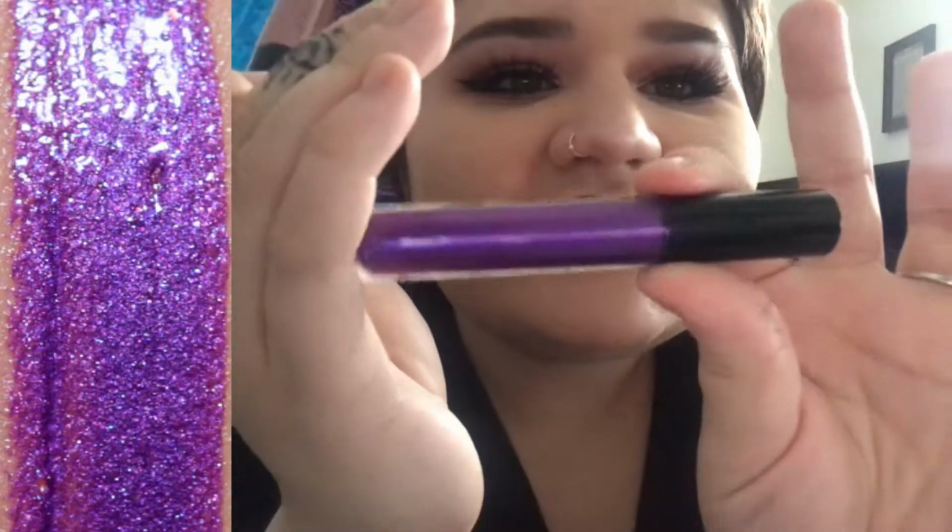But to be honest, I don't really find myself reaching for it much, but I do love it just for the simple fact that it's called Purple Rain. It's a very pretty, glittery purple. I don't think you'll be able to see the glitter, but it's very, very nice. And the Anastasia lip glosses are good quality. I wouldn't say that they're completely not sticky, because they do have a slight stickiness to them, but compared to really cheap or dollar lip glosses, these are a million times better.